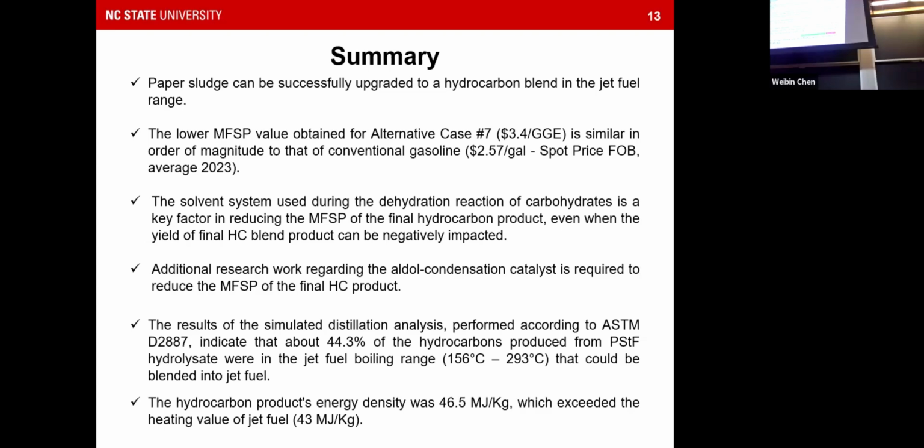Interestingly, the solvent for the dehydration reaction, which is a common reaction in several other analyses and systems to produce other types of materials, is actually a driver for the minimum fuel selling price. That's a key result from our study. And as I mentioned, additional research is required to find a catalyst for the aldol condensation reaction that can be easily recovered. Since we're using sodium hydroxide, it is very difficult to recycle, but if we can find a solid catalyst that could be easily recycled, that could help keep reducing the minimum fuel selling price of the product.